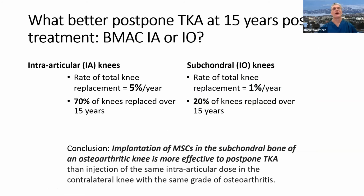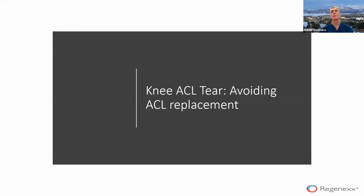What did he find? In the group where he just took stem cells and went into the joint capsule, he found that over the course of 15 years, 70% of these knees had to be replaced. The rate of total knee replacement was 5% a year. Compared to the knees where he drilled into the subchondral bone beneath the cartilage that had been worn away, after 15 years, only 20% of these knees had to be replaced, for a joint replacement of 1% a year. And the conclusion here was, you got to go into the subchondral bone. Well, this study changed our protocols in Regenx, and for the past year now, we have been drilling into subchondral bone, which is improving our outcomes.